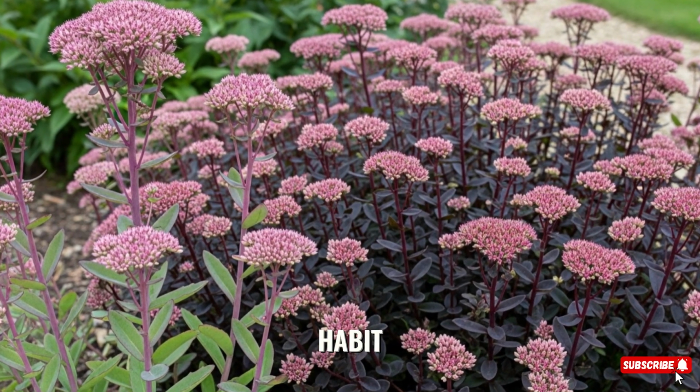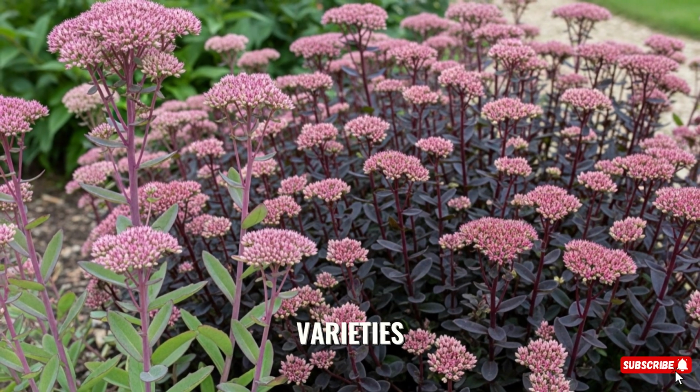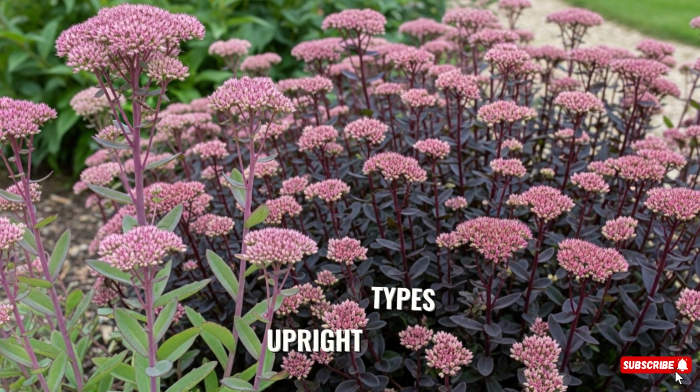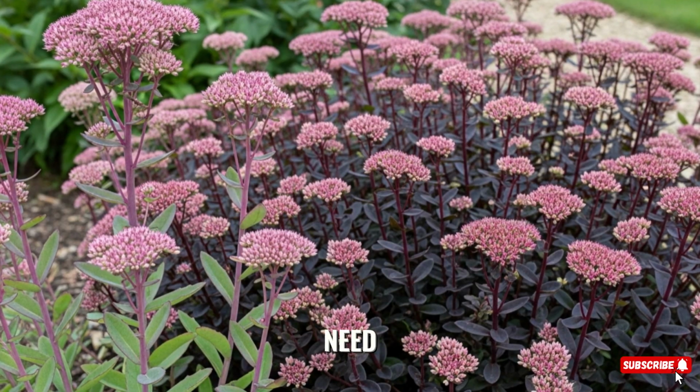The beauty of sedum is the incredible range of perennial varieties available. From tiny ground covers to substantial upright types, there's a sedum for every garden situation and design need.